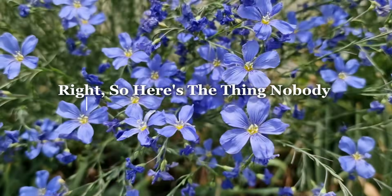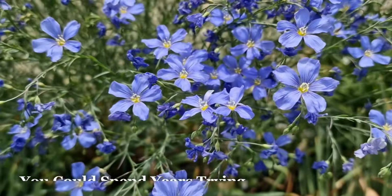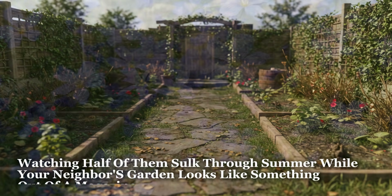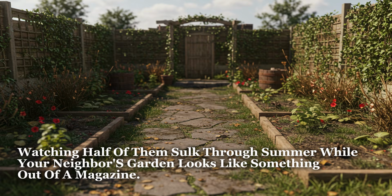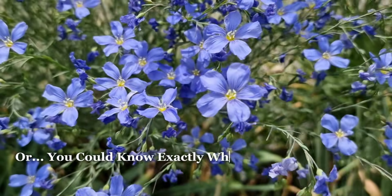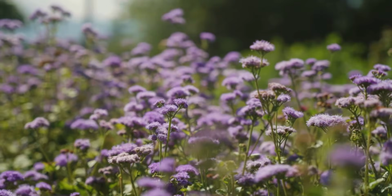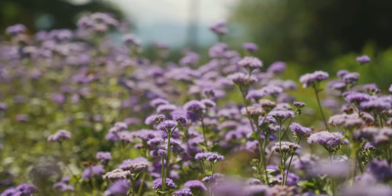Right, so here's the thing nobody tells you about perennials. You could spend years trying different plants, watching half of them sulk through summer while your neighbor's garden looks like something out of a magazine. Or you could know exactly which 7 plants will give you flowers from March straight through to October without you having to remortgage your house.